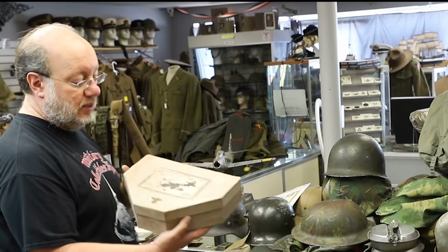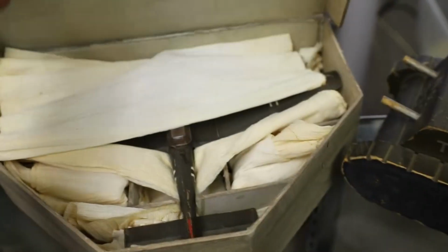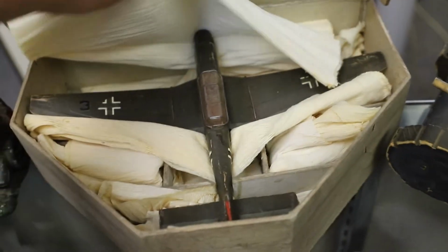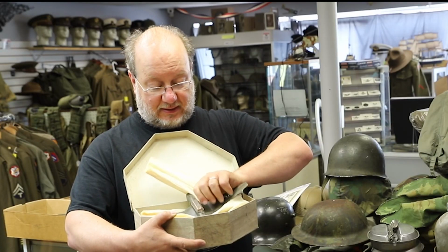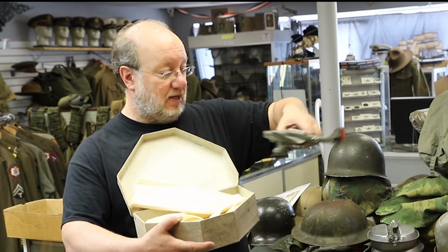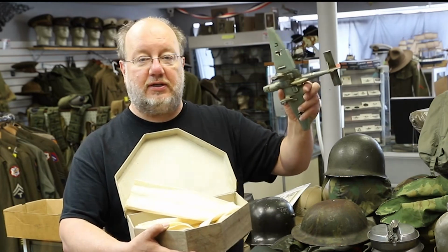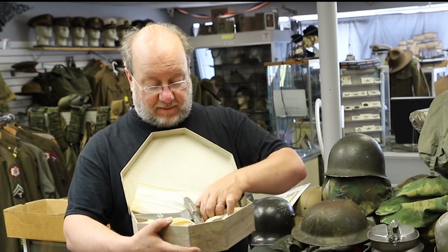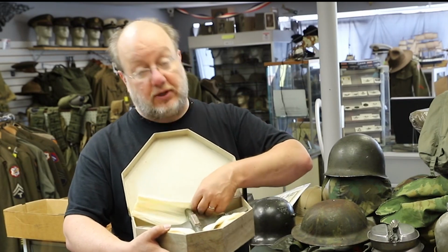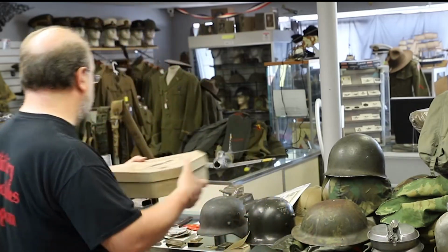And then I also picked up, this is very cool. This is actually made by Lineal, another company in Germany, and it's a Stuka, the JU-87, and it's still actually in the box. And I've got the propeller, and there's actually a little crew that goes along with it. So just a very, very rare piece to find on its own, let alone still being in the box. So that was really cool.